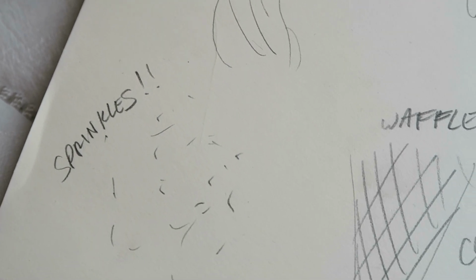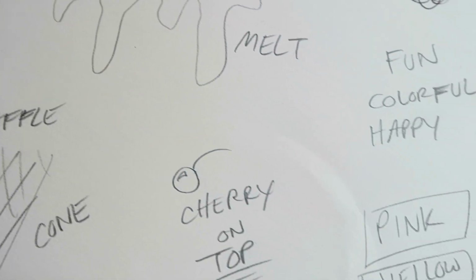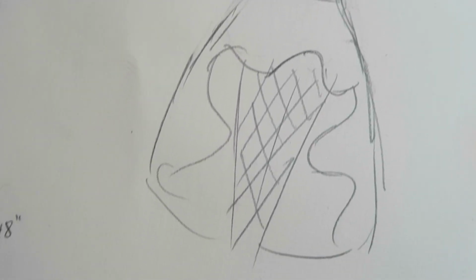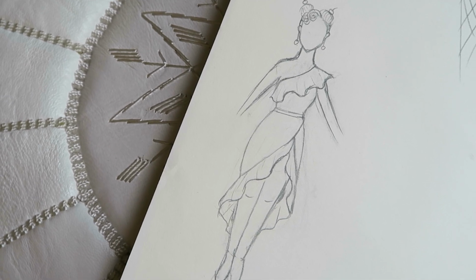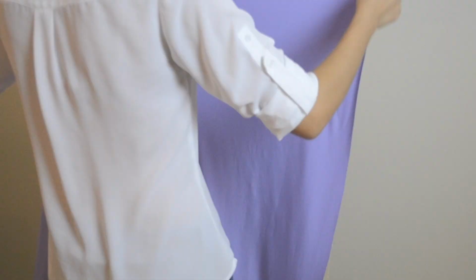So when I was first brainstorming the design, I originally wanted it to look like an actual ice cream cone. But thinking about the environment I was going to be in, I changed direction and went with something a little more stylish, fun, and flirty. I wanted to make an outfit that can be worn again, separately or together.